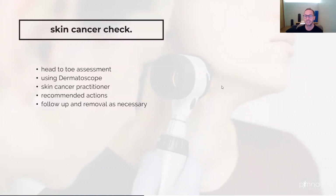The dermatoscopist, or the person holding the dermatoscope, which you can kind of see in the background here, this wand, goes through head to toe and looks at every lesion, every mole, every sunspot that is suspicious. For some people with not too many lesions or moles, it can be quite a quick process. For other people with lots of sunspots and moles, it can take a little longer. But generally speaking, the head-to-toe skin cancer check takes within 15 minutes. It's often done in around 10 minutes.